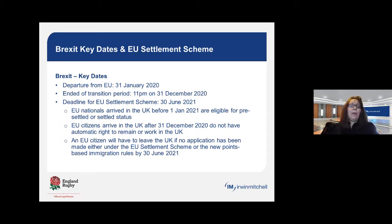So what does that mean for a business? It means that you can continue to employ EU citizens who have arrived before the end of last year until the 30th of June without worrying about the points-based system. That doesn't apply, however, to EU citizens that arrive in the UK for the first time after the 31st of December, because they do not have the automatic right to remain or work in the UK. If they arrive for the first time after the 31st of December, they cannot apply under the EU settlement scheme.